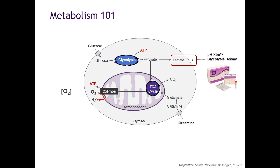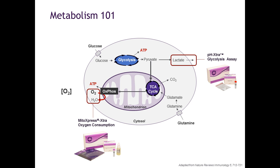We can also measure oxygen consumption, the rate at which cells are depleting the oxygen in the environment that they're in, and that gives us some very useful and important information on how hard the electron transport chain is running, really how hard OXPHOS is running, which is the second main ATP generating pathway. So if we take a look at those two measurements, what we're doing is, in a convenient manner on a plate reader, generating information on the two main ATP generating pathways within the cell.